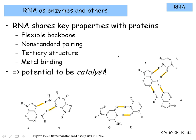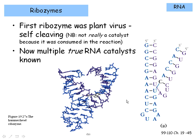So this is something that was not appreciated about RNA until fairly recently. RNA was thought of as just kind of the tape you feed into the tape player to get music out. The first ribozyme, as it's called, so a ribozyme is a term for an RNA that can make a reaction happen, was a plant virus that could cleave itself. So it was transcribed as a big piece and it cleaved itself into the smaller pieces.